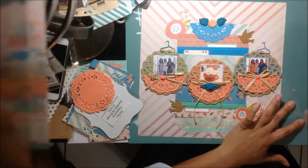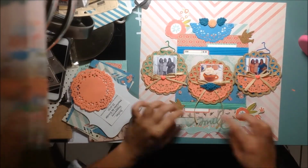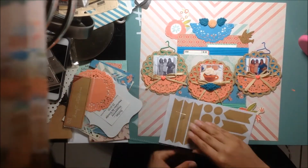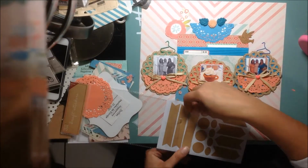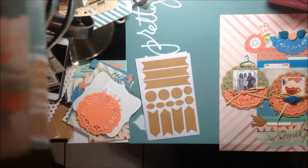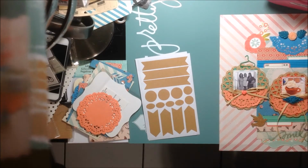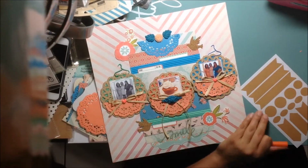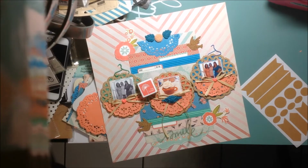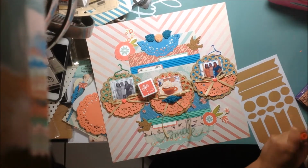That is one of those Heidi Swap transparencies, like not transparencies, like the little, what are those called? The acetate. That's what they're called, the acetate words, and it says smile. And then on these little neutral craft tags, which I got at Target, I'm gonna stamp with my little Studio G mini alphas that I got at Michael's. I'm gonna stamp So Many Reasons 2, and then the bottom, smile. So that's gonna be my title.